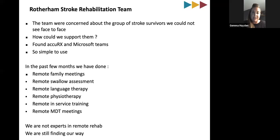We need to carry that into the future, because more often than not, family members who are local just get invited to the family meetings, and those family members who are not local aren't part of that decision. So I think that's definitely something to carry forward. My team have been doing remote swallow assessments, remote language therapy, remote physiotherapy.